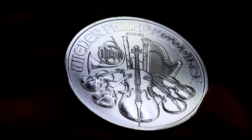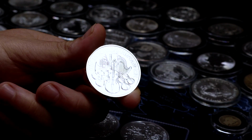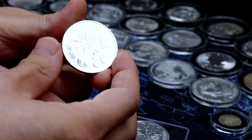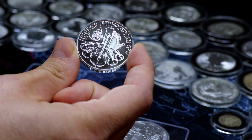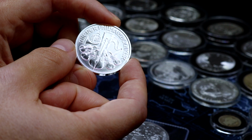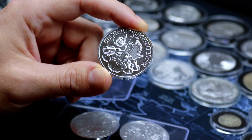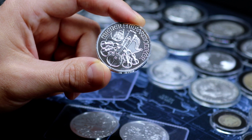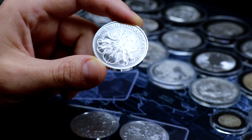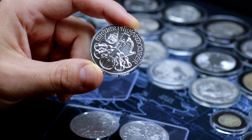So the Austrian Philharmonic is among the lowest premium silver coins that you can find. They're not one of my favorite coins, if I'm being honest. I do think that they look better in person than they do on the websites, and it's weird. Sometimes you see a digital image for a particular coin or round, and it just looks totally different in person, and I've had it go both ways. I think that this is one of those coins that I'm happier with in hand than just looking at the digital image. That's something it has going for it.